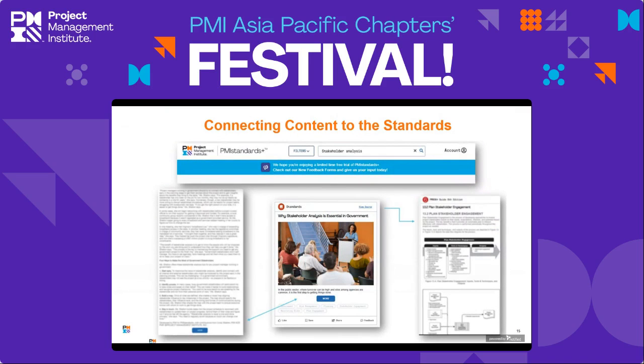The homepage contains our content feed with more than 150 original pieces to help you apply the standards. You can access content by scrolling, using the filters, or by searching for a term. You also can manage your account and playlists. On each piece of original content, when you view source, you can see the actual section of the PMI standard or guide to which the original content aligns.